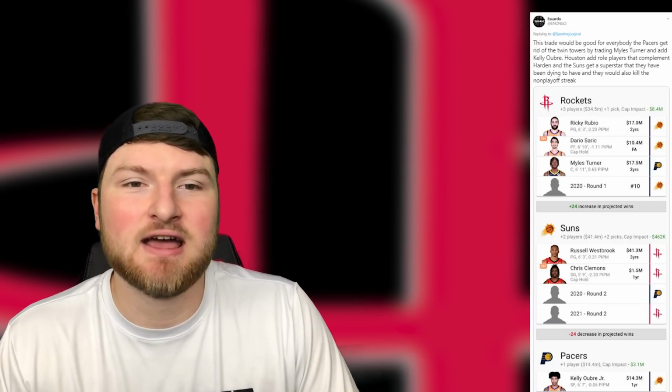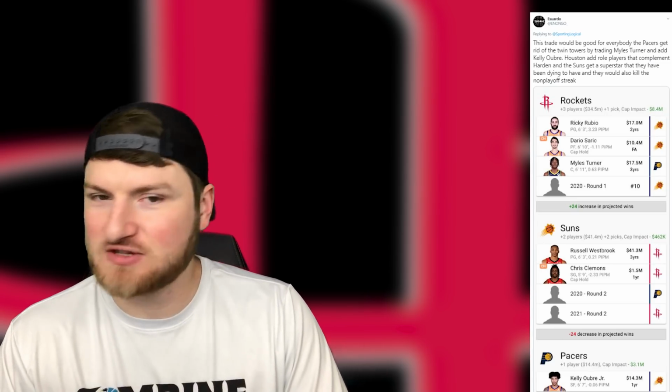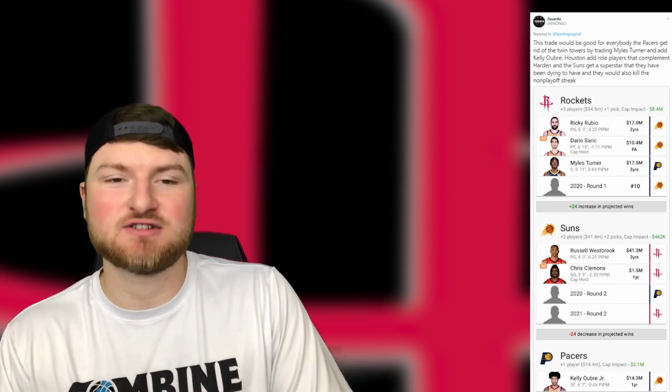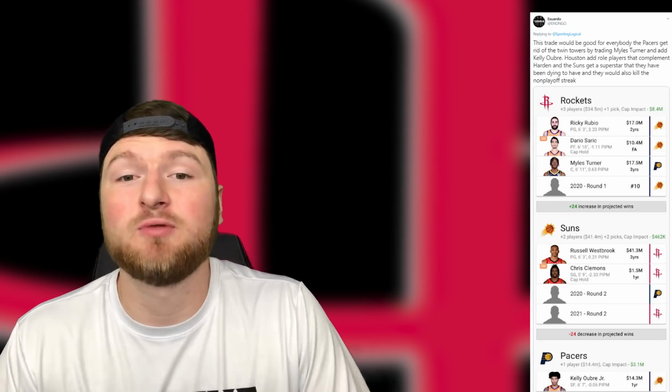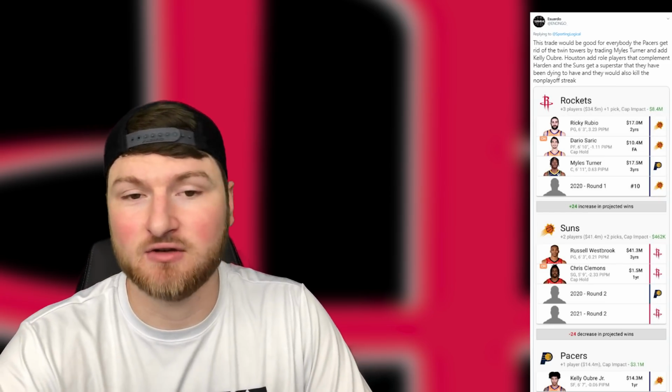Okay, but I did save the best for last here. And this is one that was sent to me over on Twitter by Eswardo. He said, this trade would be good for everybody. The Pacers get rid of the Twin Towers by trading Miles Turner and add Kelly Oubre. Houston adds role players that complement Harden, and the Suns get a superstar they've been dying to have, and they would also kill the non-playoff streak.